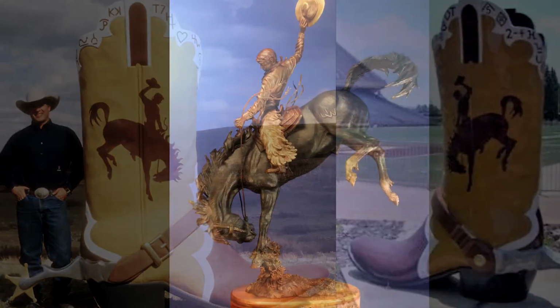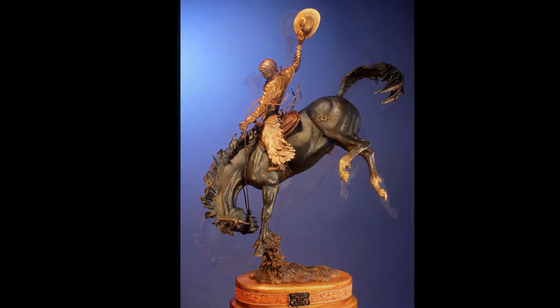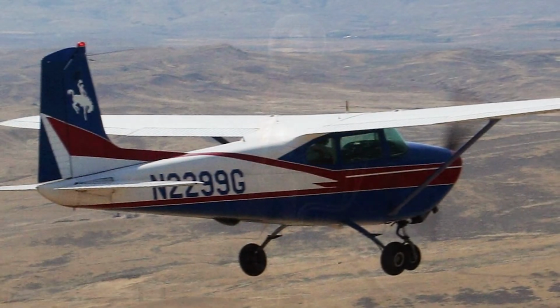You know, being from Wyoming and having ridden broncs, I have always loved the design of a cowboy riding a bucking horse. In fact, I've used my Wyoming Cowboy sculpture in jewelry that I've designed, and I even painted it on the tail of my airplane. So go Cowboys!